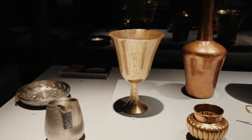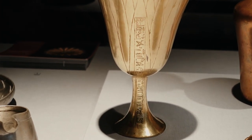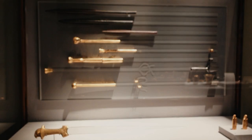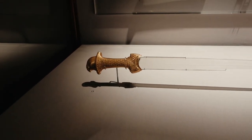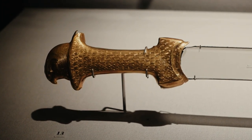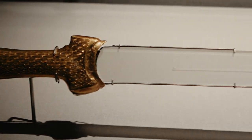This goblet is engraved in hieroglyphs with the name of the pharaoh. These are arrowheads and hilts of daggers. This hilt of a dagger is of solid gold. The body of the dagger was perhaps of copper, which was destroyed by rust. This hilt is now mounted on a dagger made of fiberglass.